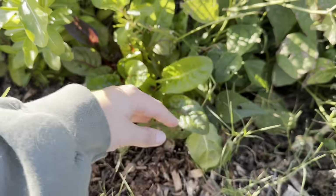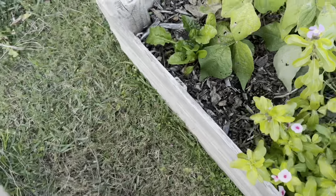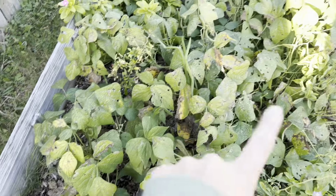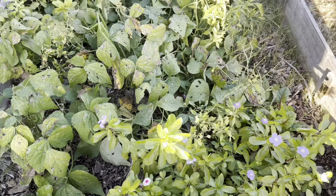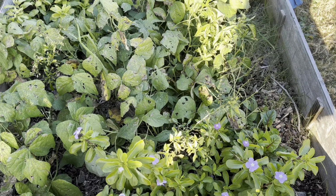And I think it'll be a good time for things like this Swiss chard that I planted to really start to thrive in this bed. It's doing really well already. And I have a kale plant that I want to put in here. So I just think it's time to let nature happen in these beds.